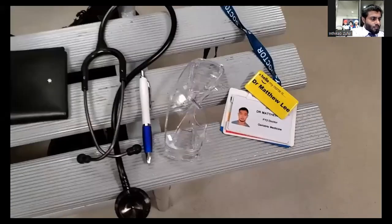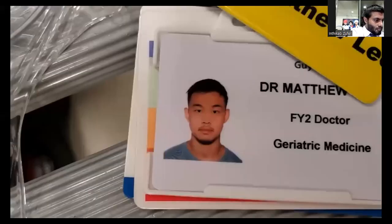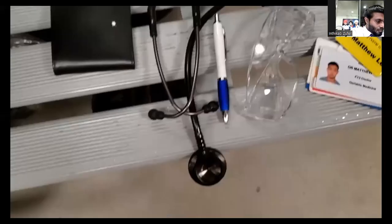Things I carry around the hospital? My name badge. Apparently I look like a Chinese farmer. My goggles, which we have to wear on the ward clinically now. Pen for notes, my stethoscope, my wallet.